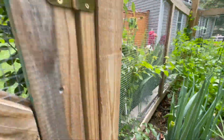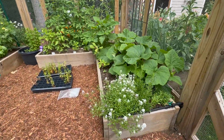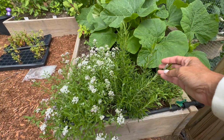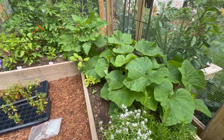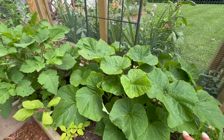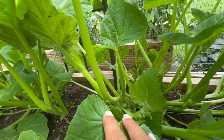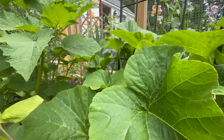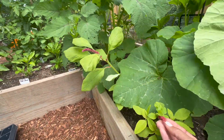And then last but not least, this bed over here, I have some alyssum that I grew from seed. Oh, I did buy the rosemary too. So there were a few things I did buy, the herbs. Another alyssum. This is butternut squash. You can see in here, I'm hoping I get some. Last year I didn't get any. These are the mini butternut squashes, and then I have some more amaranth.